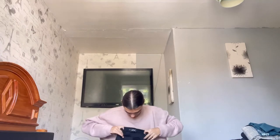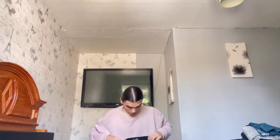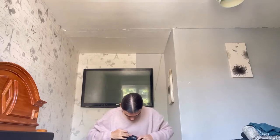This shirt is part of a two-piece set. It's a shirt with a heart on it with like a creep. It looks kind of creepy, not gonna lie. I'm gonna have shorts as well, which I'll come to later, they're literally right in front of me. This is from BooHoo Men as well. This is a size small.